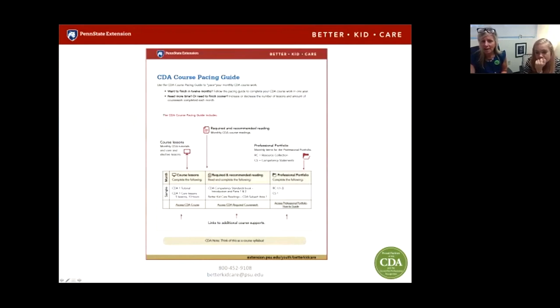Our pacing guide, this is a sample of what the front end of it looks like. It's broken up into 3 sections. This one is done for a 12-month period, so there's 12 months on the whole. You can only see a part of it. This is just a sample. So we've broken it down to 12 months.